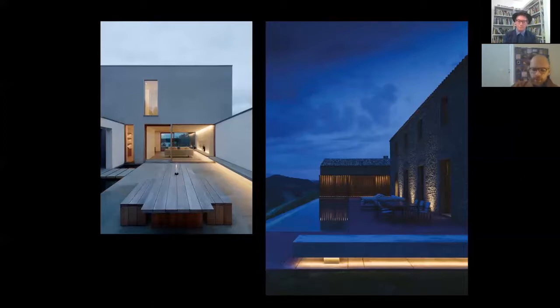I mean, I know we're talking about houses, but there are some really amazing public lighting schemes like the King's Cross redevelopment scheme, where they've introduced lighting in so many different ways and created so many layers. And once again, it goes back to visual interest and how those layers add up to this kind of quite rich experience of a space.